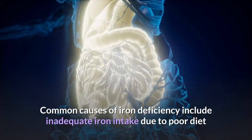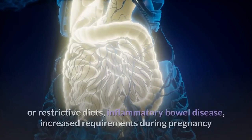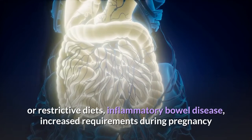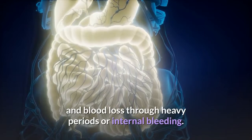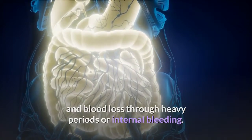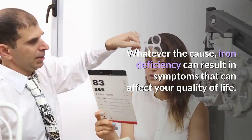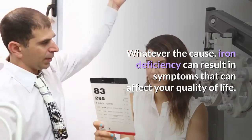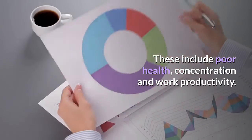Common causes of iron deficiency include inadequate iron intake due to poor diet or restrictive diets, inflammatory bowel disease, increased requirements during pregnancy, and blood loss through heavy periods or internal bleeding. Whatever the cause, iron deficiency can result in symptoms that can affect your quality of life. These include poor health, concentration, and work productivity.